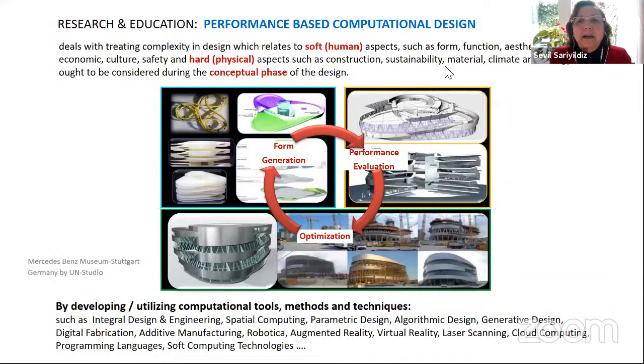Anyhow, as I said, our research and education is focused on performance-based computational design. It deals with treating complexity in design, because design is a complex task. It has soft and hard aspects. Soft aspects are aspects such as form, function, aesthetic, social, cultural, economic, and safety aspects, but also hard aspects such as construction, sustainability, materials, climate and energy, which all ought to be considered in the initial, conceptual phase of the design.